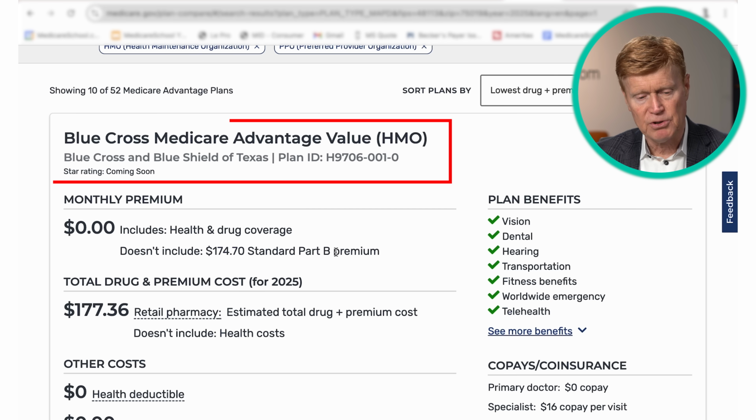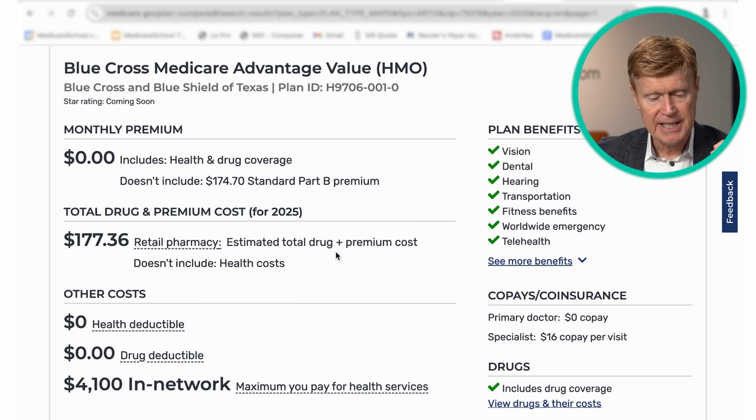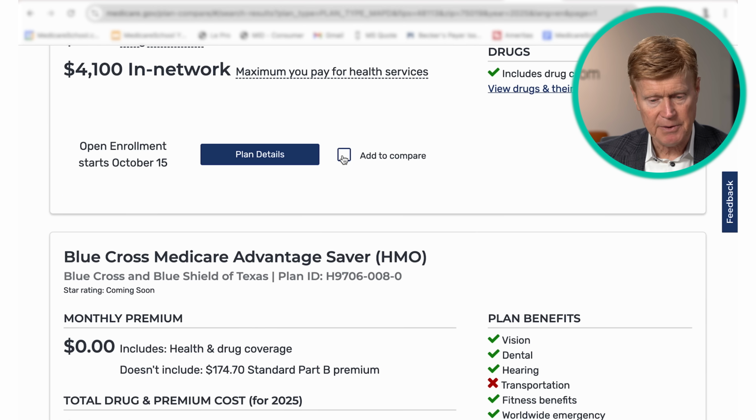And so we see Blue Cross has this plan that has a 0 premium. And then the medications are going to be, you can see $17.73. And again, there's a lot of other benefits with this Advantage plan, but I just want to focus during this video just on the Part D component. All right, so we have no drug deductible, so we're total out of pocket $177.36. Now let's say we want to compare that one.